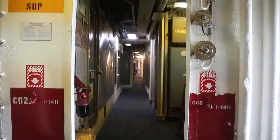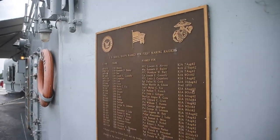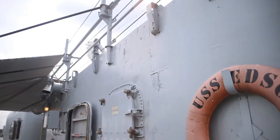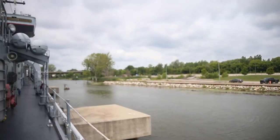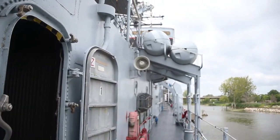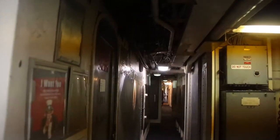Surface world now. Darken it up a little bit. Let's step out onto the deck for a second. Yeah, the breeze outside actually makes it feel considerably cooler. I think it may be actually hotter in there, and that's without the boilers running. Okay. Let's head down this hallway here.